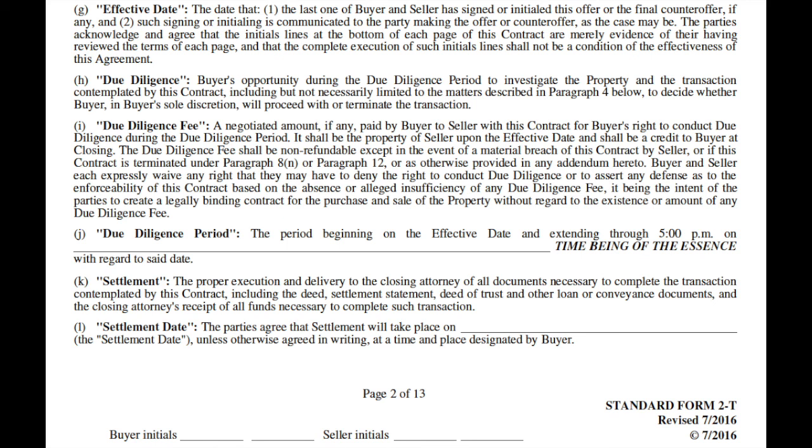K is talking about settlement, and this is when the contract is ready to close and you are ready to take possession of your home. So the settlement date mentioned in letter L is when all parties will meet, you will sign your documents, you will hand over keys, and you will be a happy homeowner. So this is the end of page 2, and this is where you would initial, where it says buyer initials.